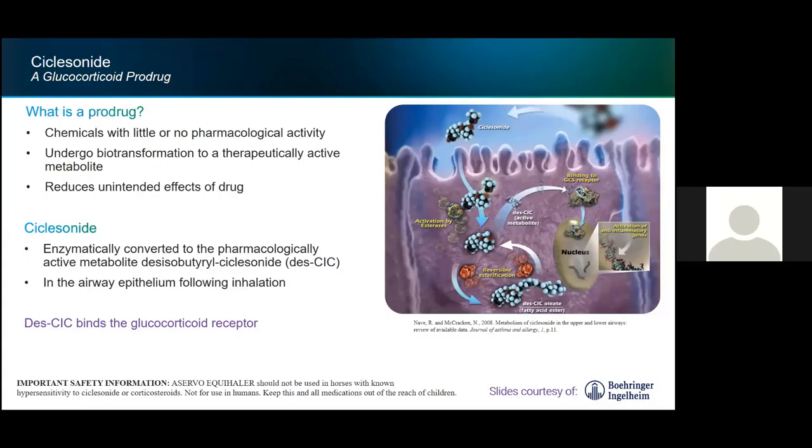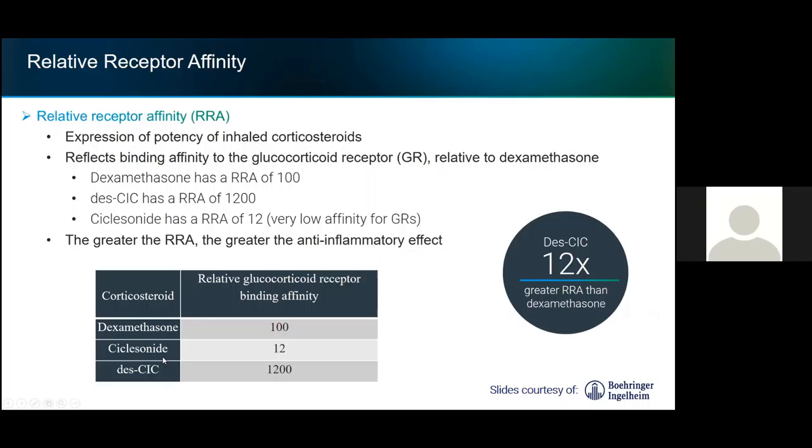This is a really exciting opportunity in equine medicine for us as veterinarians and for you as horse owners. This drug is much more potent than dexamethasone, and it's also very safe based on the fact that it's a prodrug. So it has to be taken into the airway lining, or the epithelial lining of the airway. The drug has to be absorbed through that lining, and then enzymes have to break it down and change it into the active drug. And that's why it's called a prodrug.